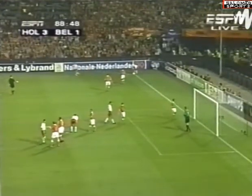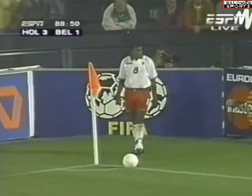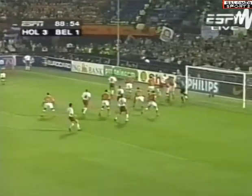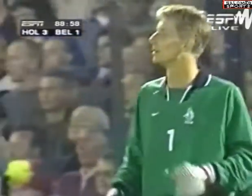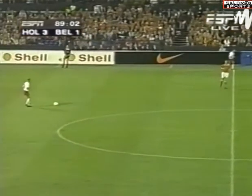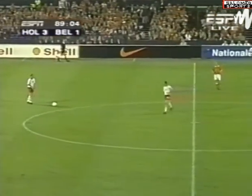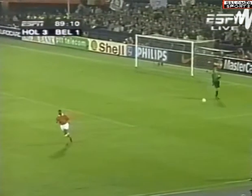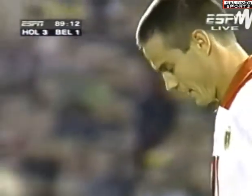Belgium now with a corner. Luis Oliveira trying to put Van der Sar under pressure, which he's done. Fisted away, though, by the goalkeeper. Well, I think that was the difference in today's game. I mean, Belgium had a lot of possession, Mike, but they didn't really put any pressure on the keeper. And Holland, every time they got possession, it looked like there was a problem for the keeper. And they took care of the few opportunities that they had. And that basically was the difference.